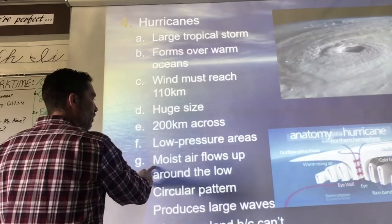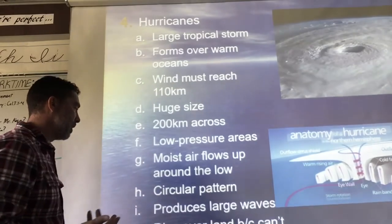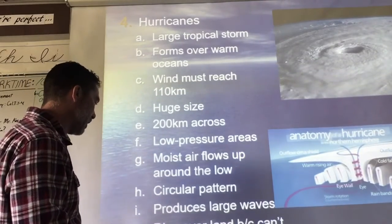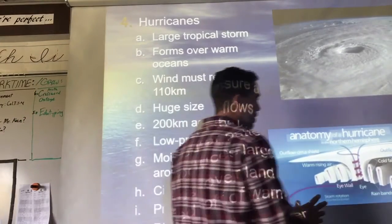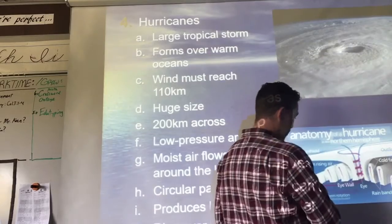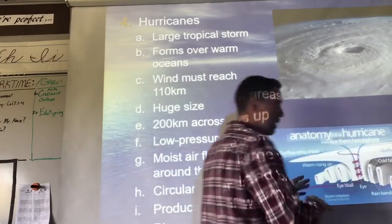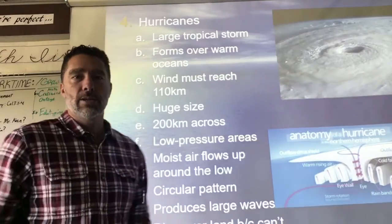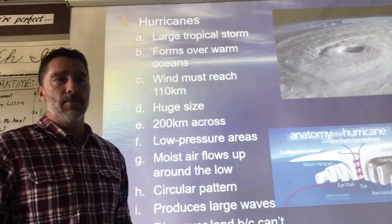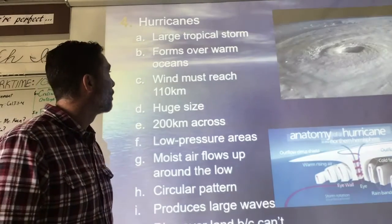The moist air flows up around the low in a circular pattern, produces large waves, and dies over land because it can't feed off the warm water. The other thing that it does, it pushes a big storm surge in front of it, like a big bubble of water. And so when you have a really low city like New Orleans, part of which is below sea level, it's going to fill that city up.